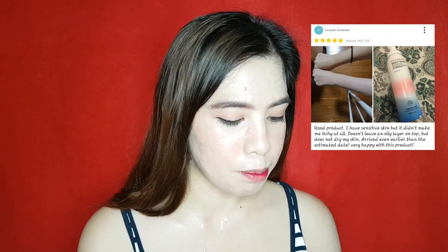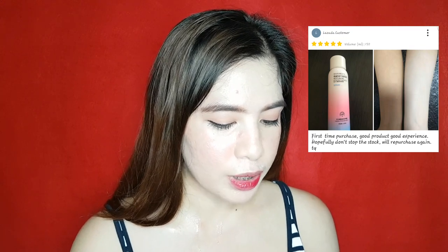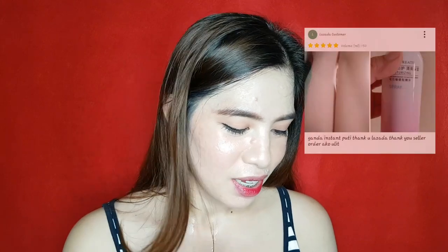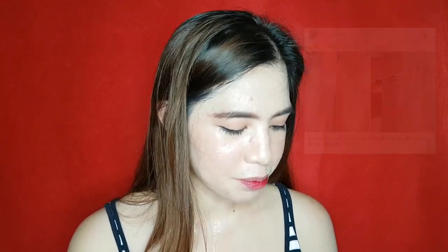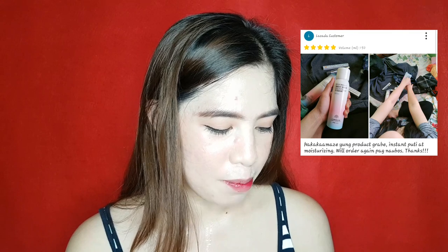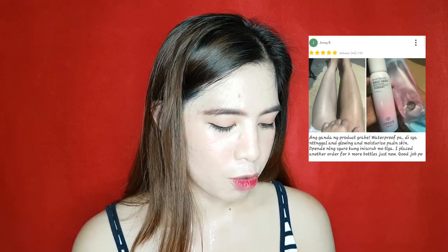So ayun, basahin ko rin yung ibang reviews na nakalagay dito sa Lazada. Okay, so sabi nung isang bumili, good product, I have sensitive skin, but it didn't make me itchy at all. Doesn't leave an oily layer on top, but does not dry my skin. So sabi naman nung isa, first time purchase, good product, good experience. And then ito namang isa, nag-try lang ako, ayan nangyari. Ang ganda! Okay, next. Ganda, instant puti. Thank you, Lazada. Isa lang masasabi ko dito. Wow! So next, nakaka-amaze yung product, grabe. Instant puti at moisturizing. And lastly, ang ganda ng product, grabe, waterproof pa. Di siya natatanggal and glowing and moisturizing pa din.